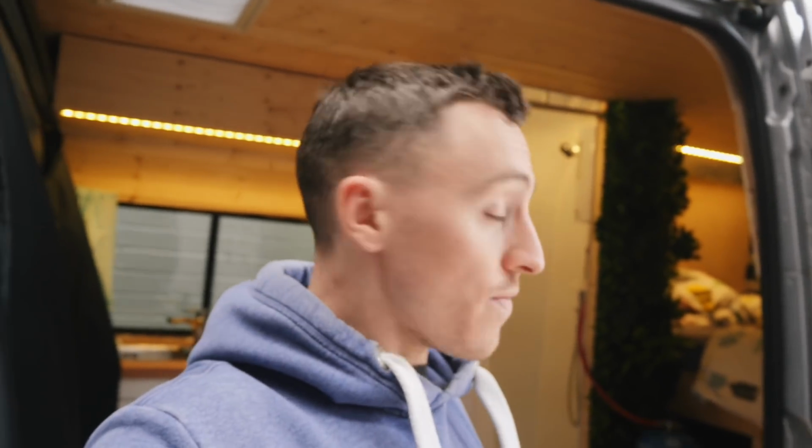On the weekend, me and Soph went away to the English Riviera to have our anniversary weekend away, and that's what I've been trying to get the van ready for. Very pretty down there, very nice. I'm sure it'll be a lot even nicer in the actual summer.